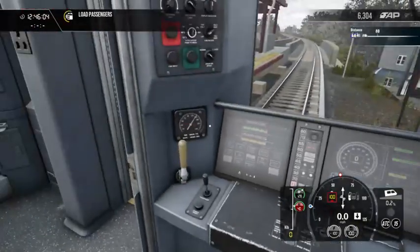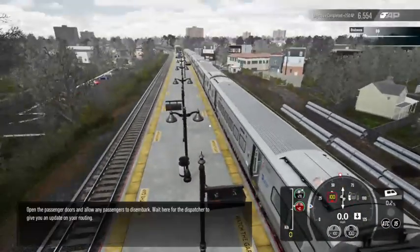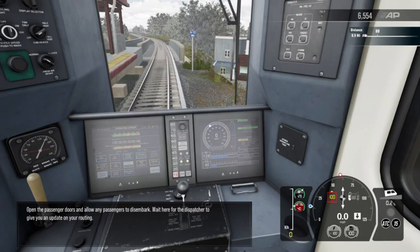Alright, door's open. Let's see if anybody's getting off. Nope. Open the doors, allow any passengers to disembark. We're here for the dispatcher to give you an update on your routing, okay? We are waiting.